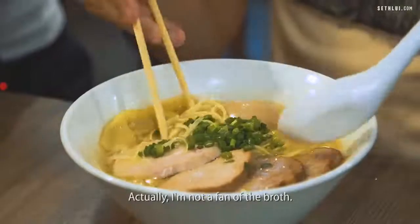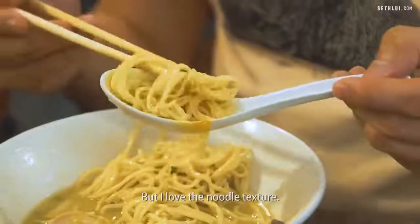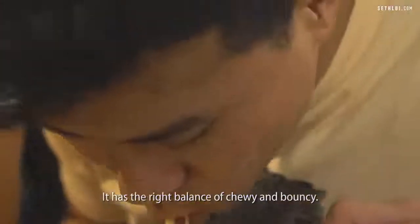I like how rich looking the soup is. Actually, I'm not a fan of the broth. I like the chicken one. Really? I prefer the pork one. But I love the noodle texture. It has the right balance of chewy and bouncy.